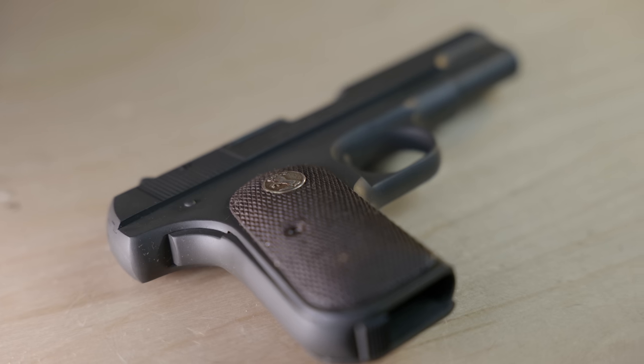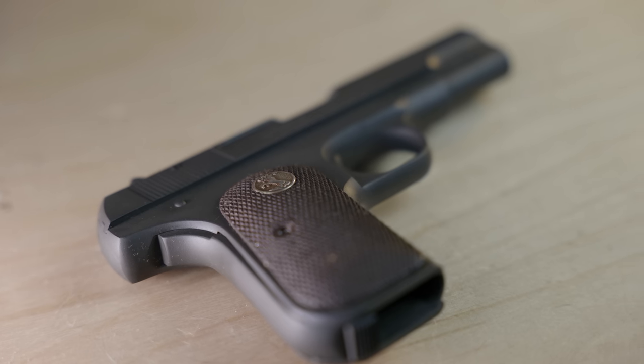No one sees it but me. No one's going to enjoy it. No one gets to shoot it. It's just going to be hidden away. Well, not anymore. I'm going to shoot it. But therein lies the problem. How am I supposed to enjoy this?